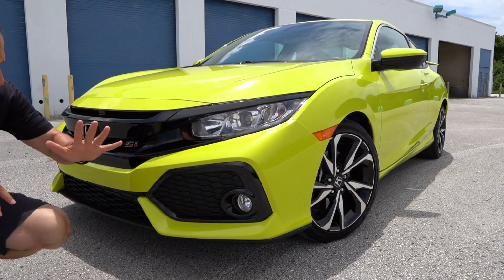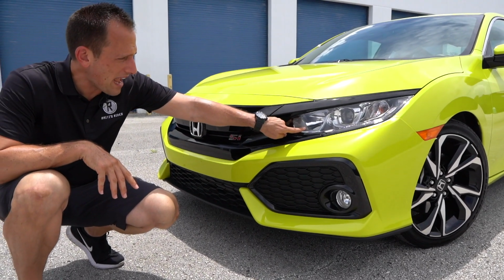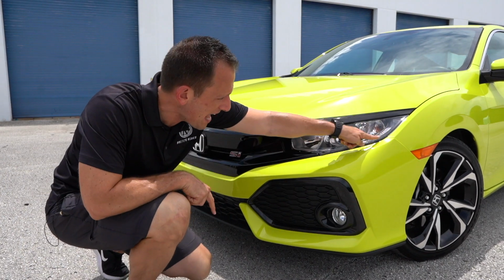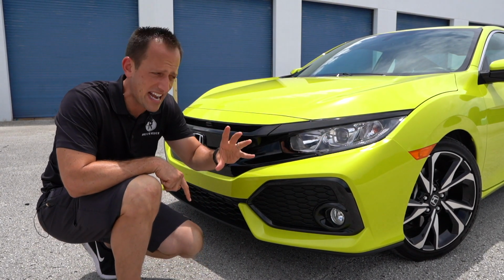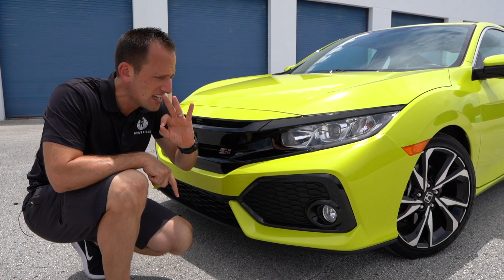What I do like on either of them though, great looking headlight style, blacked out housing inside, really gives the car a lot of personality, especially the LED daytime running lamps at night. Before you turn your headlights on, it really gives it such a distinct look.